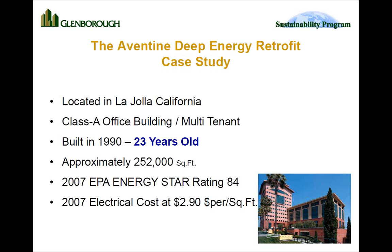It's approximately 252,000 square feet. Back in 2007, prior to implementing this project, it had an ENERGY STAR rating of 84, which is pretty good by today's standards, meaning it's in the top 16% of all buildings in the ENERGY STAR Portfolio Manager rating system. The electrical cost to run the building was roughly $2.90 to $3 a square foot at those rates.